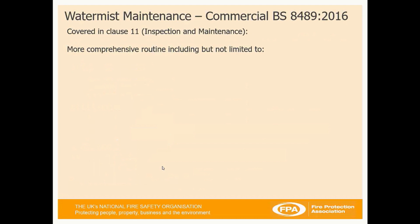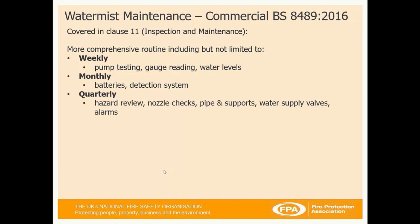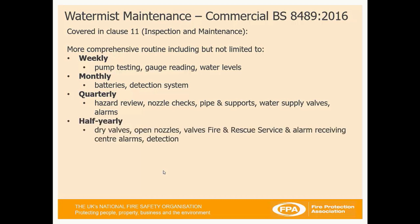It's far more comprehensive. It's covered in clause 11 of BS 8489, and it includes, though I haven't listed them all, but not limited to, weekly testing of the pumps, gauge reading and water levels, monthly testing of the batteries and the detection system, and a quarterly test every 13 weeks. You must do a hazard review, and check the nozzles, the pipes and the supports, the supply valves and the alarms. Six-monthly: dry valves, open nozzles, fire and rescue valves, alarms, receiving centres and detection systems.